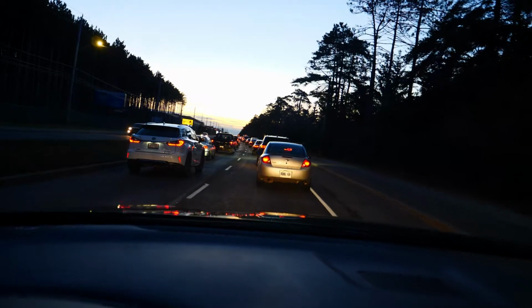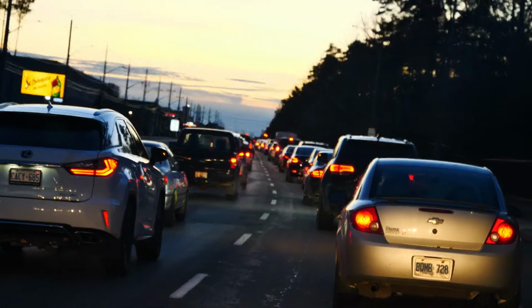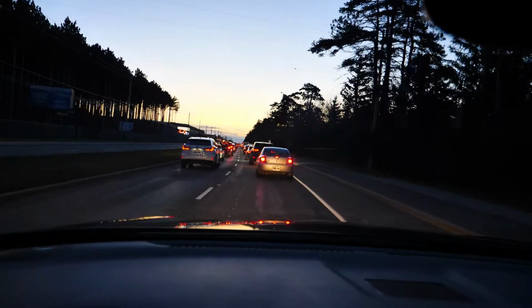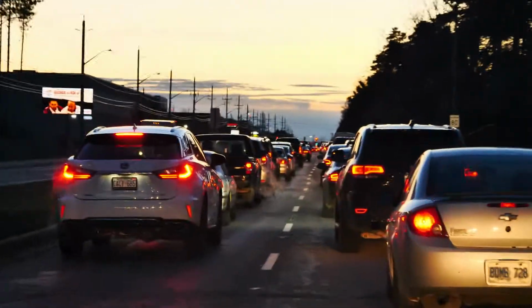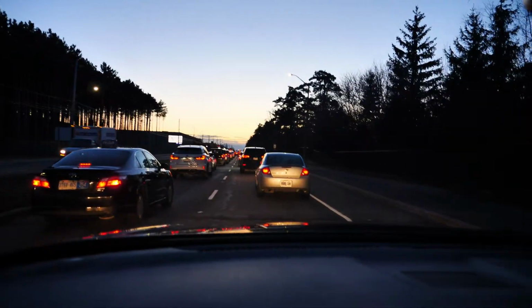Guys, what did I say? Look at this. This is backed up all the way down. The dealership's probably maybe 5 miles, 3 miles down the street from here. And this is just gonna take probably, I'd say half an hour to clear easily. This is typical rush hour.